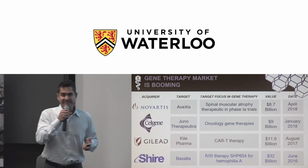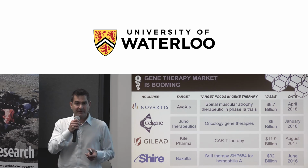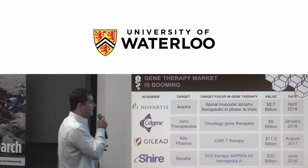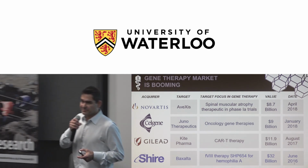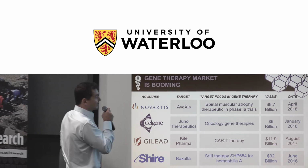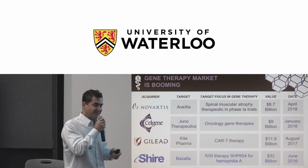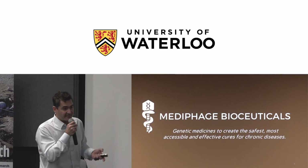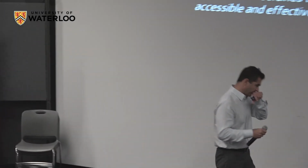That being said, this is a very, very strong and fast-growing area. This is the time for gene and cell therapies, or what I like to refer to as genetic medicine. There have been a number of acquisitions that have already occurred, and there's a huge market that is developing and burgeoning around this. So if anyone's interested in that area, I would highly suggest that you apply your applications to it, because this is certainly the right time. And I think I'll end there.